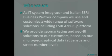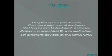We are an IT system integrator, so we use many technologies, software, and solutions. But we are also an ESRI business partner in Italy, so part of our work is to develop with the ESRI ArcGIS platform. With it, we provide geomarketing and GeoBI solutions, business intelligence, to our customers, based on our microgeographical data, built on the census data in Italy and the street number level. So we have a lot of data about demographics, market share, and other things at the census level in Italy.